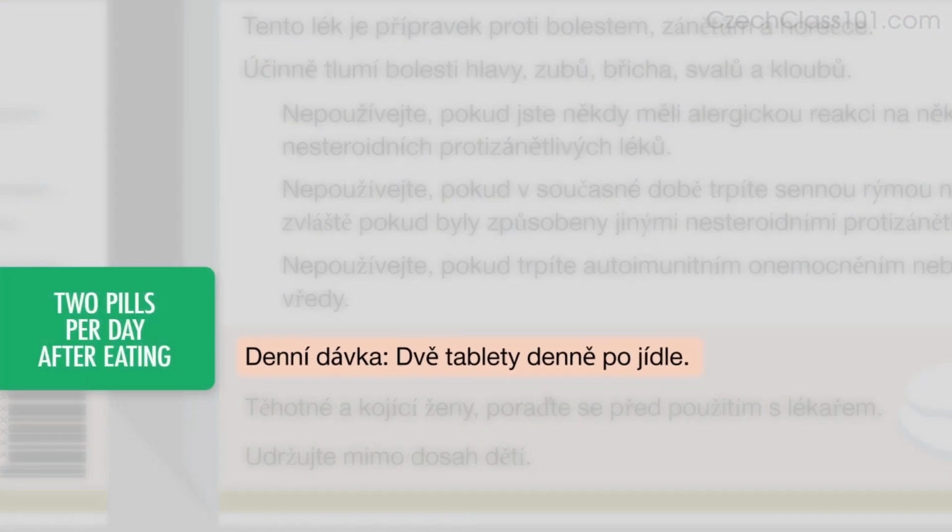The label says that daily dosage is 2 pills per day after eating. Denní dávka. 2 tablety denně po jídle.